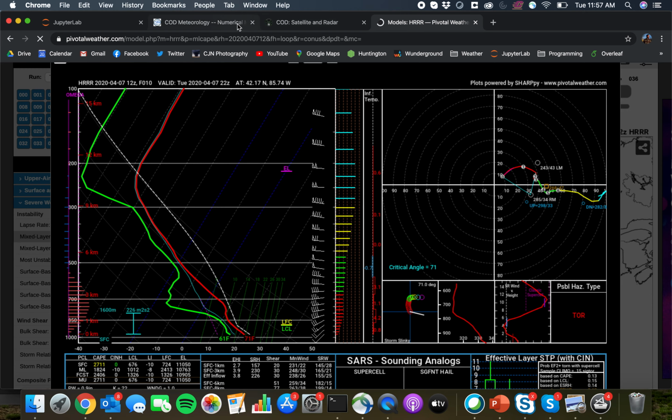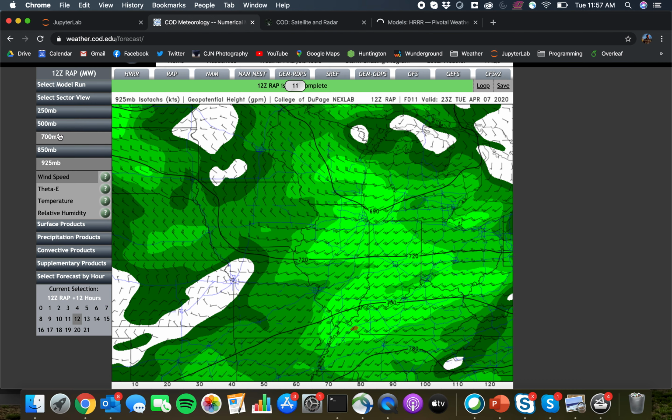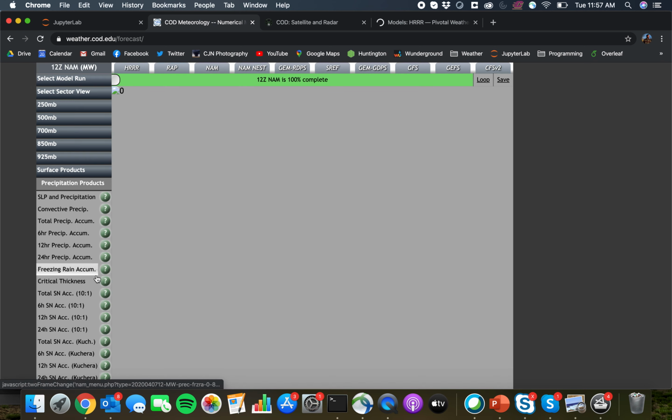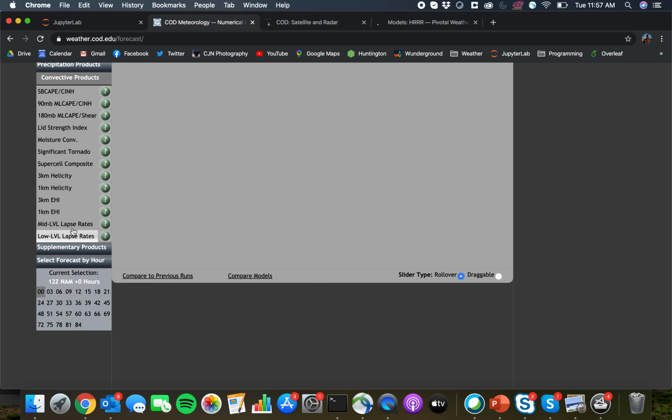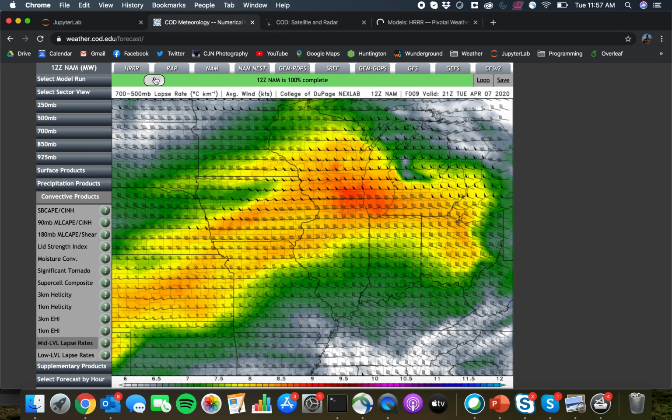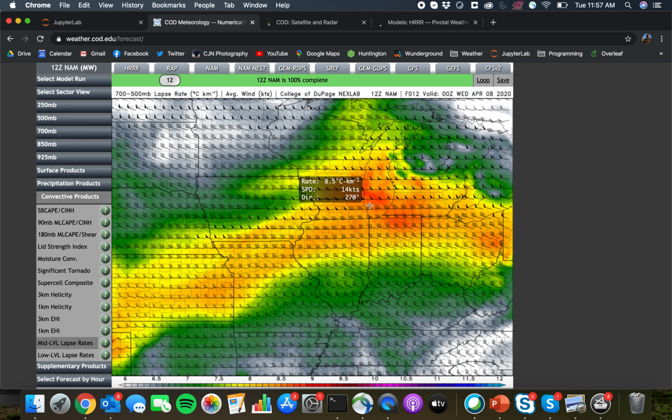But the main story, which I forgot to talk about, is, I believe NAM is the only thing that has this elevated mixed layer above this capping inversion, which is very strong for this time of year, especially into this area. We have 8 degrees Celsius and higher, 8.5 per kilometer. So very steep lapse rates originating from out west and cruising over here.